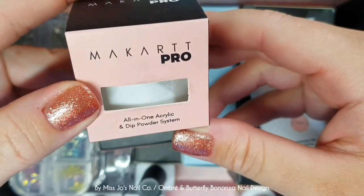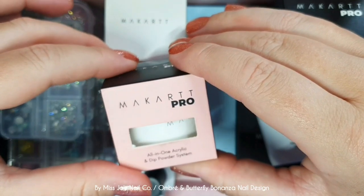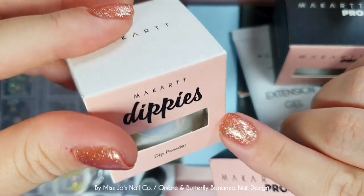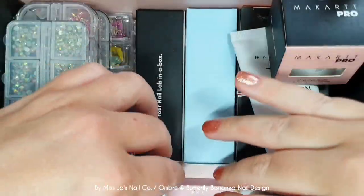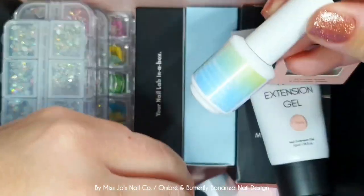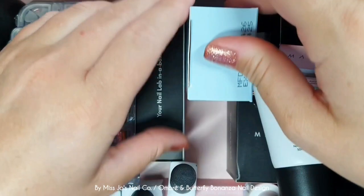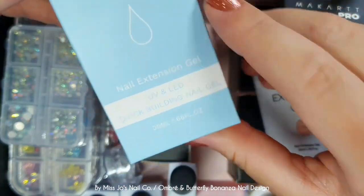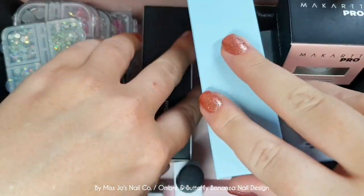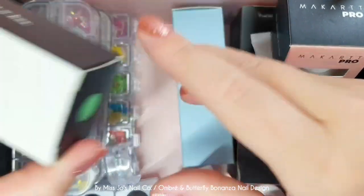Then we've got some dip powders, which I haven't used before, but it didn't come with an activator, I don't think. So maybe if I do get an activator, I'll try dip. But if you did watch the Nails 101 video, you know my feelings on dip powder. Then we've got some gel polishes. Again, these are a few boxes put into one. And then some more that says nail extension gel. It's poly gel. And then I think some more.